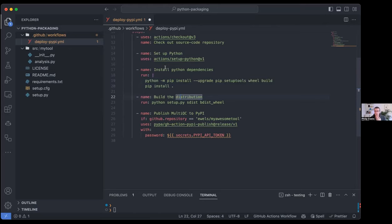I'm not totally sure if this is actually required or not, but it was in the last GitHub Actions that I did, so I thought I'd do it again. First command is just upgrading pip itself and setting up setup tools and stuff. And then we do the pip install dot command again, just to install whatever's in the current working directory. So now on GitHub Actions, your tool is installed.